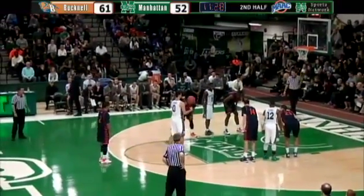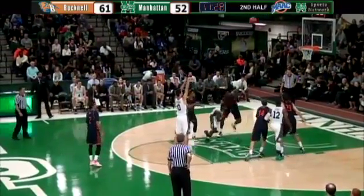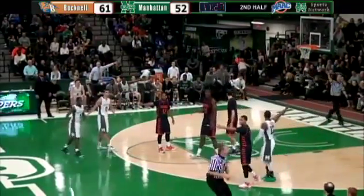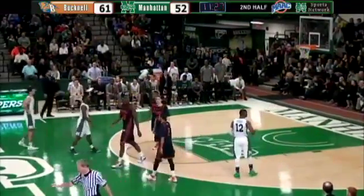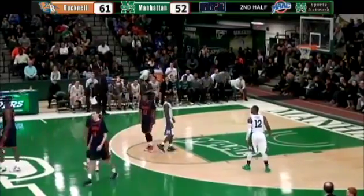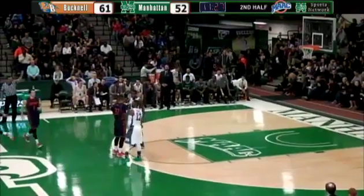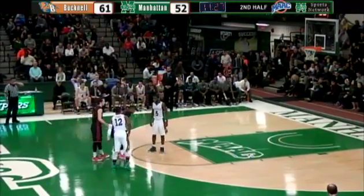His career high is 24. First free throw on the 1-1. No good. Rebound kicked off the foot of Tyler Wilson. And it's going to go the way of Bucknell. Wilson went up for that rebound, but it looked like Fallon was kind of holding him a little bit. No whistle, though. The referee's letting him play.